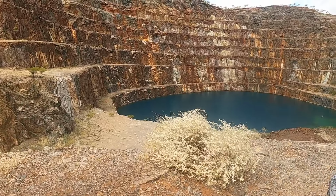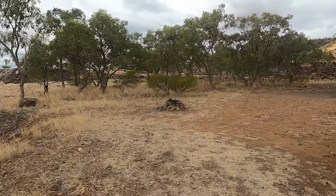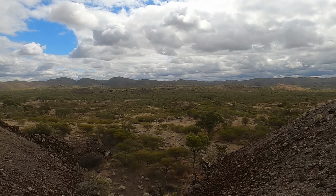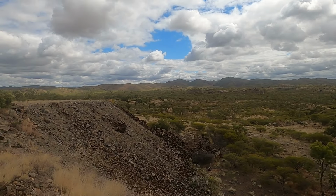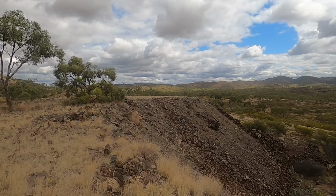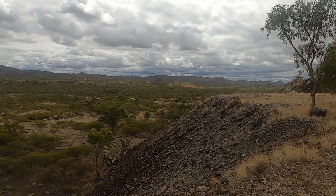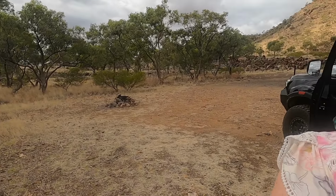It's deep. Alright, so we've just come down another little track. Now we've just seen the mine, and we've just come to this lookout. How unreal is that? So cool. We're also trying to find some firewood, but it's just rocks everywhere. We're gonna keep going, see if there's another little track somewhere.